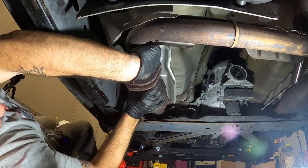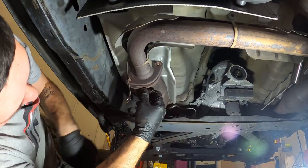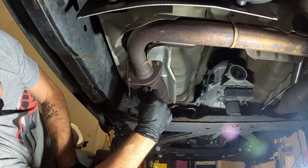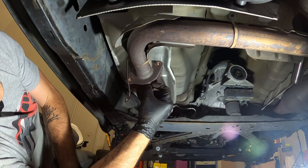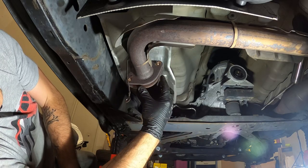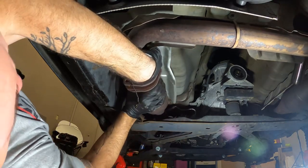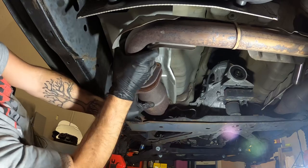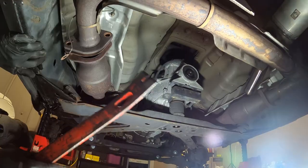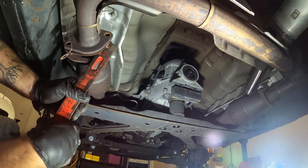See if we can pull this out enough. All right, well, this is a gasket surface, so I don't really want to go crazy on it. I was thinking about just putting a little wedge in here, but really shouldn't damage that surface too much. Come on. All right, fine, I'm going to wedge it apart.